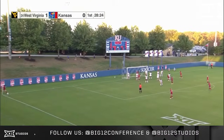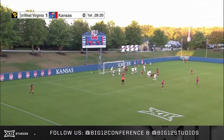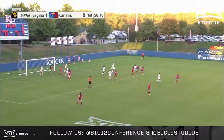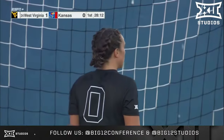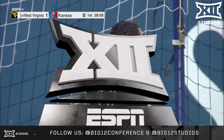We're going to get the corner, though, here. Moore will send it in. Top of the six. Headed on by Wimes to the bar. And nice job by Herfurth to cover up to her left, as there was all kinds of traffic, and she kept it from going in. Nice play by the goalkeeper.